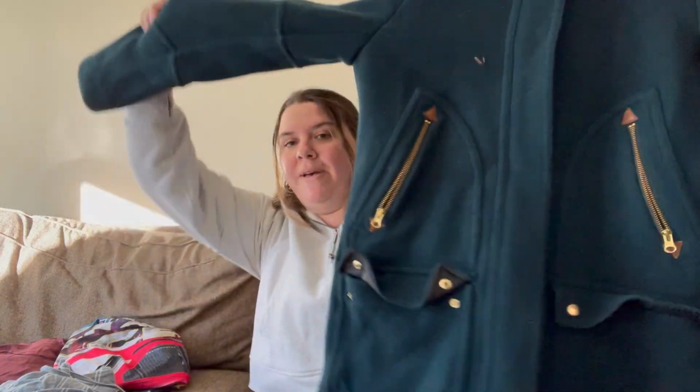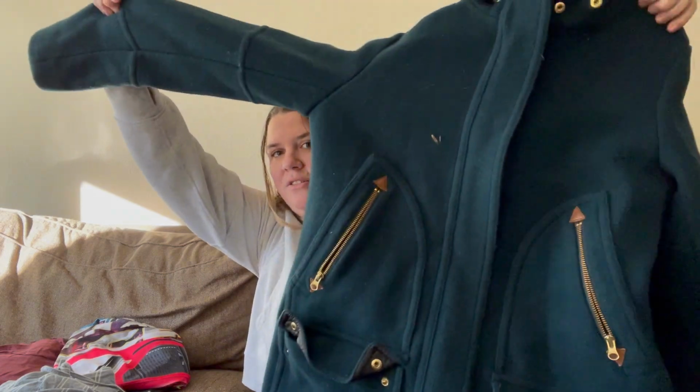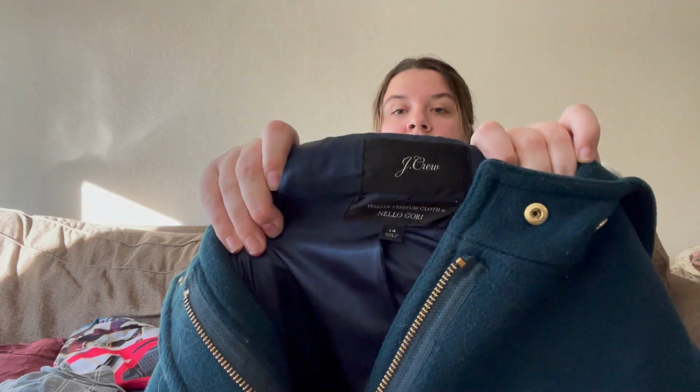Okay, this might be, we'll see, maybe the best thing I got today. It's a really, really heavy, what I imagine to be wool jacket. I don't know if you could see all those pretty details. It's J. Crew. Oh, it's a size 14. It says Italian Stadium Cloth Nello Gori. The one issue is this matted mess of fur. But luckily it's detachable. Unfortunately, you have these big gold rivets that make it look like something's missing, but I'll probably sell it as is unless I can find a quick way to fix it online.